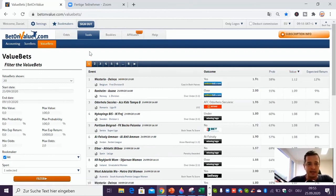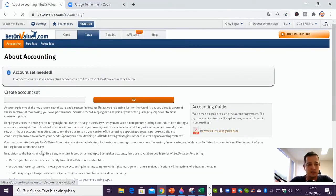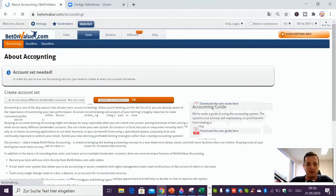So then I can show you also what you can do. For example, it's also very interesting if you have a bonus at the bookmaker. You can also use this software to find situations where you can use your offered bonus. So with the welcome bonus, for example, you get free money from the bookmakers, and then you can use this software in combination to make more money using your bonus. You can see here also the next point is accounting. There is also a user guide on how to use this, but you can, for example, record your bets with this accounting system from BetOnValue.